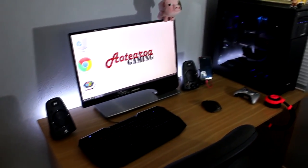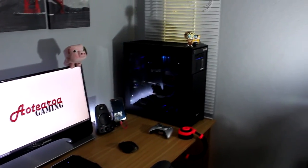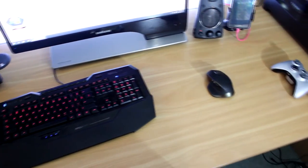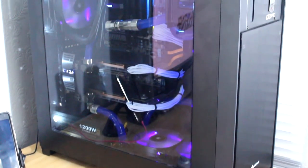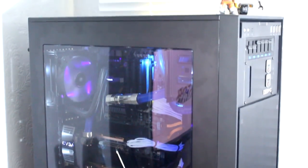Today we're going to take a look at my personal rig and also my desk setup. So first off, we have a Syncmaster TA950D, which is a 3D 1080p monitor, followed by an MX Master mouse, which has amazing battery life, paired with a Rocket RGB keyboard. For audio, we have a set of Logitech Z623s, which is a 2.1 audio system, and Razer Kraken Pro headphones.